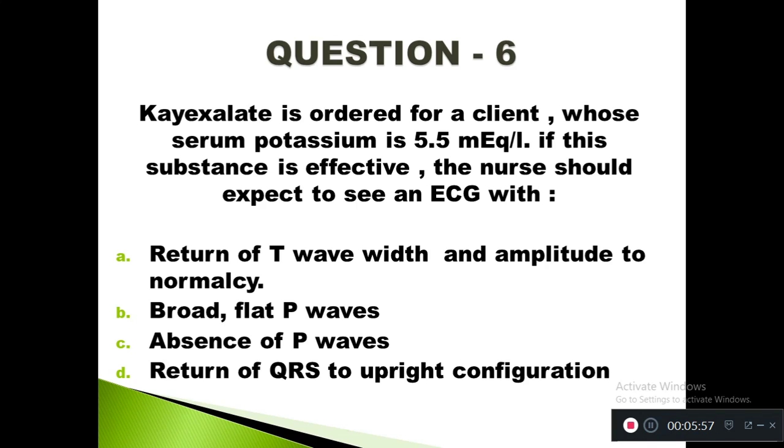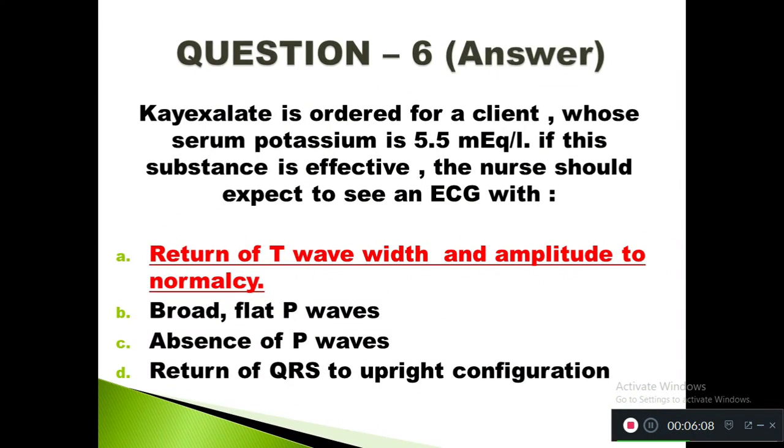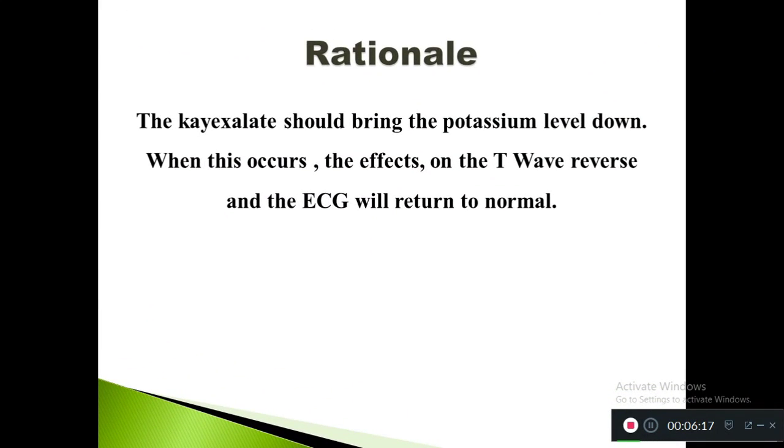Now, the nurse should expect to see an ECG with what when the serum potassium level is 5.5 milliequivalent per liter? The right answer is option A, return of T wave with an amplitude to normalcy. The rationale: the Kayexalate should bring the potassium level down. When this occurs, the effects on the T wave reverse and the ECG will return to normal.